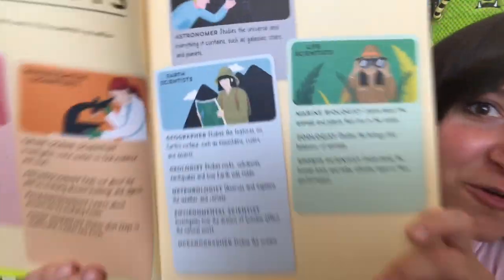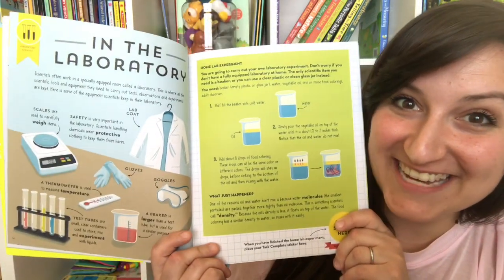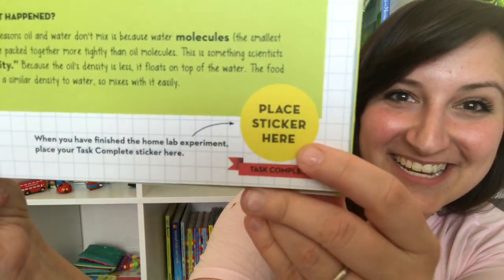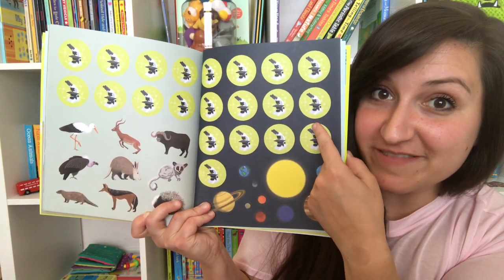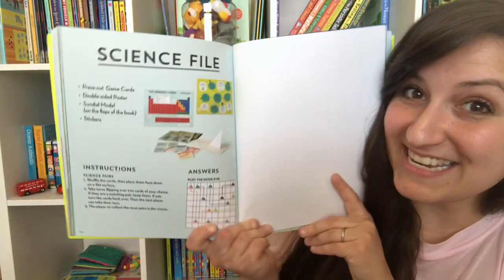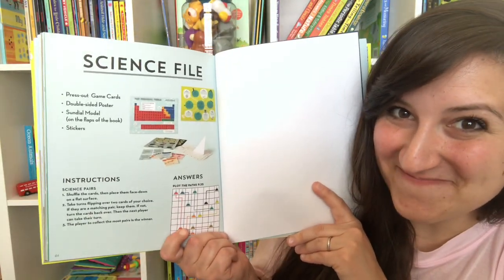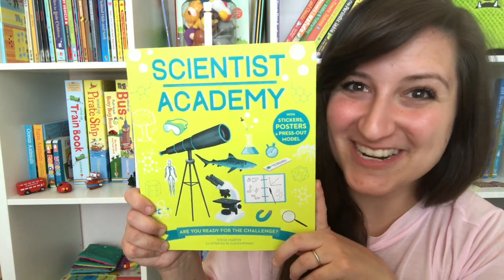Each book introduces them to their field and what's going to happen in the activity book, as well as see different career fields. You can meet famous people from this field. Then you start the activities. Once you complete the activity, you get to place a sticker here saying you completed it, with stickers in the back for completion, certificates of being a graduate of each field they study, and a game in the back to take with them. These become the perfect handbooks for your little ones who want to explore their interests.